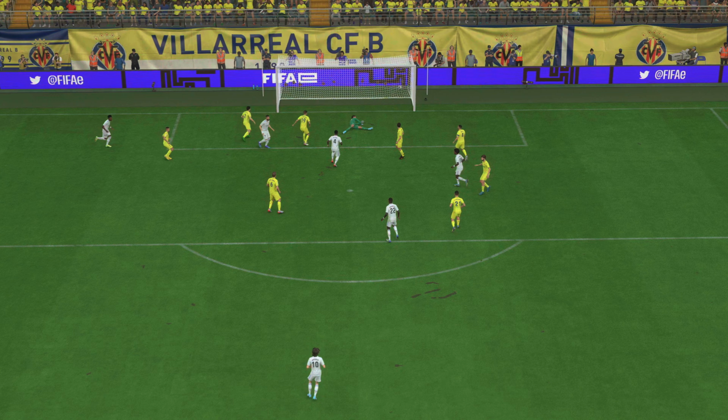And so the match is underway. Vinicius Junior. And intercepted there. Chance to do damage. It's still alive.